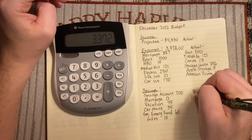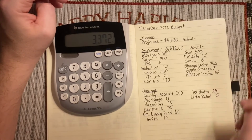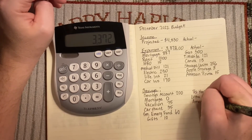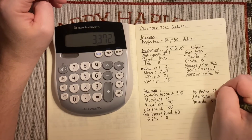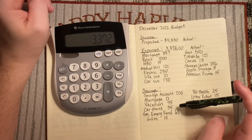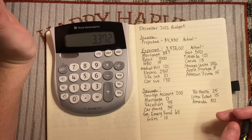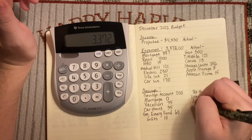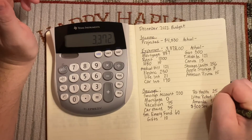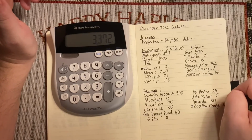Litter robot, we are planning to put 15 toward that. Not a huge priority, but we do want to buy one of those eventually. My wife Amanda will get a total of $80 in cash. And then, as I mentioned in another video, I believe it was when I was wrapping up November's budget, we won't be doing the $500 challenge until January. But we are still trying to save toward our $300 savings challenge. So we'll continue that one. Abbreviate that because I can't write it all on one line. And we're going to put $100 into that.